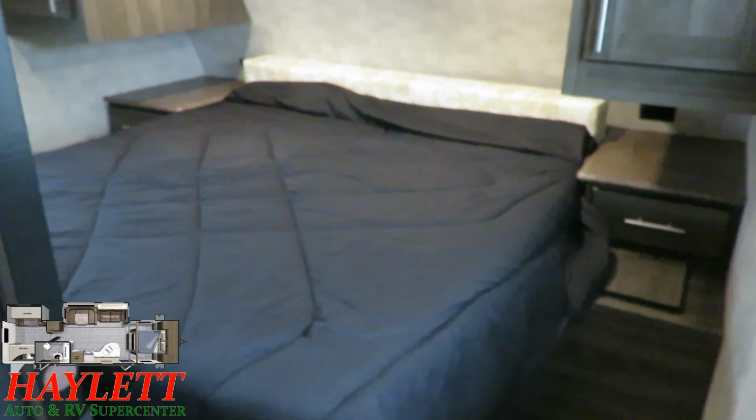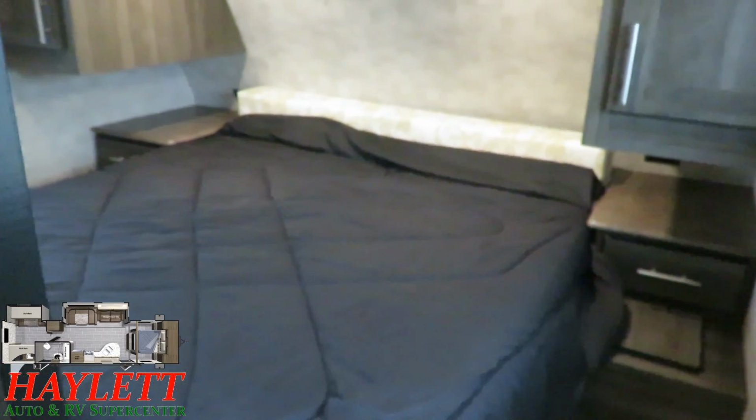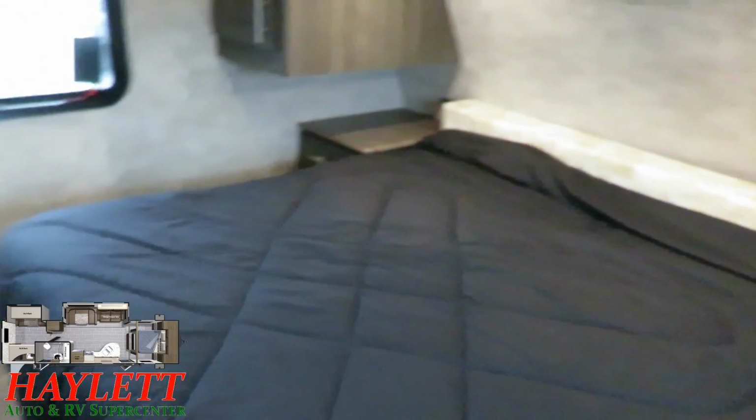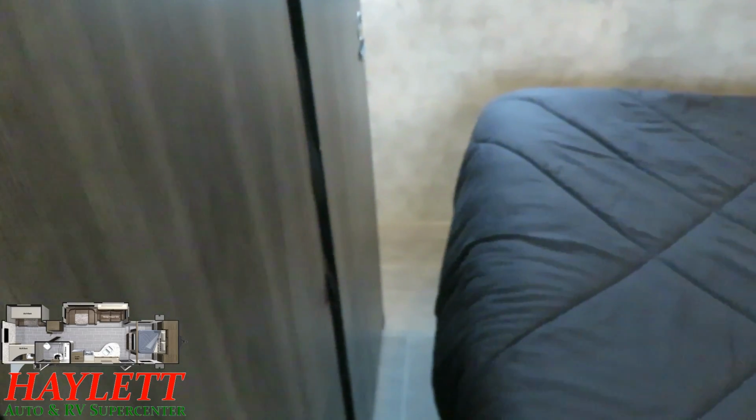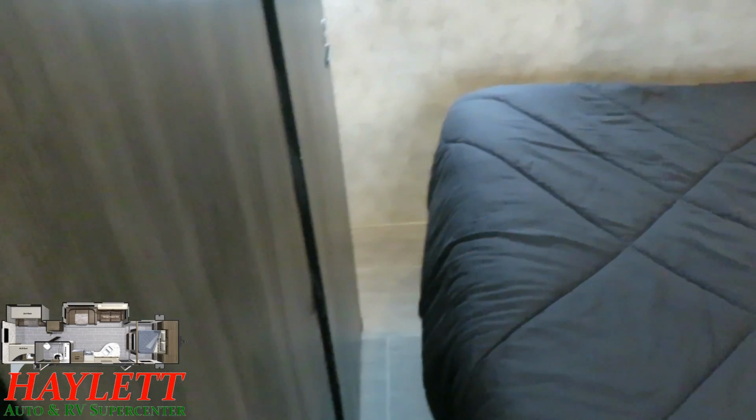They let you sort of choose your own adventure. What we have in position currently is the shorter Camp Queen, 74 inches long by 60 inches wide. And that gives us room to walk around the bed. A lot of people like that.